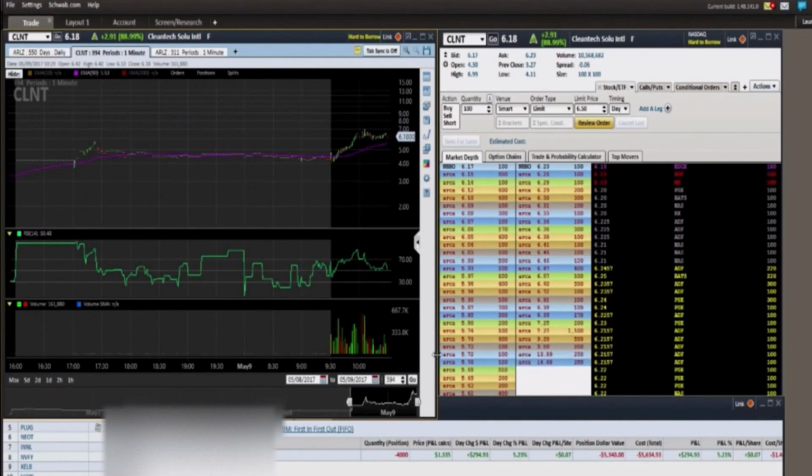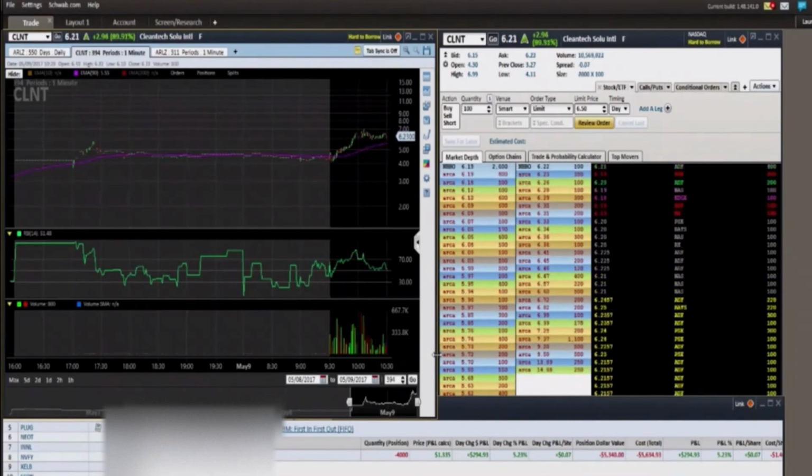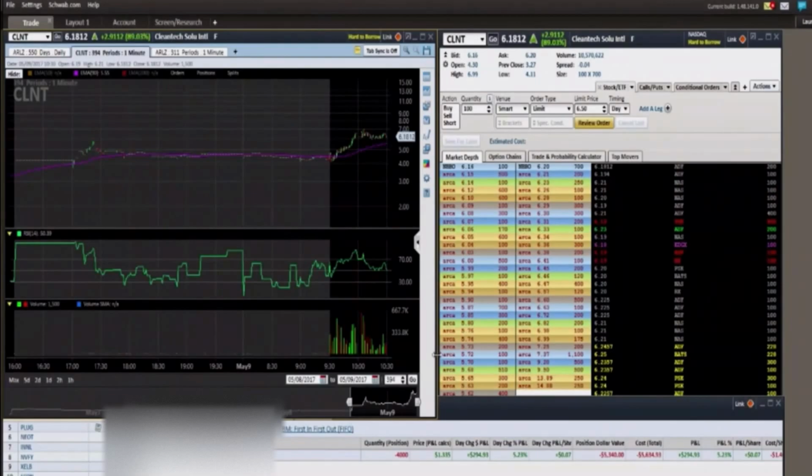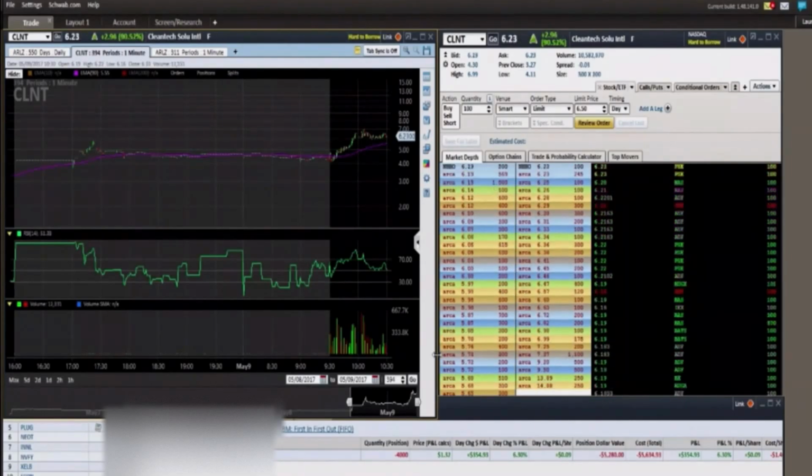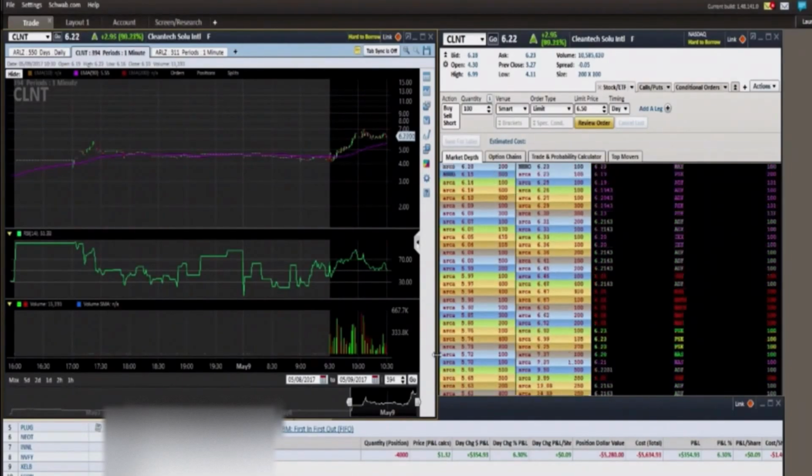CLNT is just kind of moving up and down within the 115, 130 range. Still has high volume, about 10 million volume on the day. It's up 88%. Would have been a good short if I wasn't already in at ARLZ.